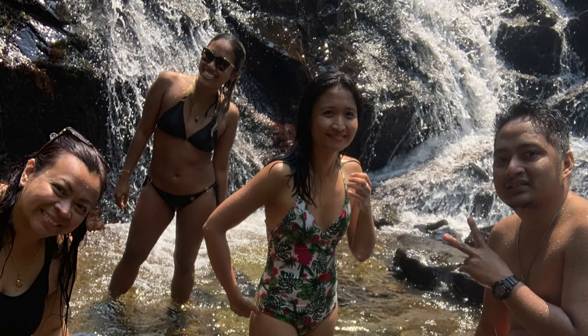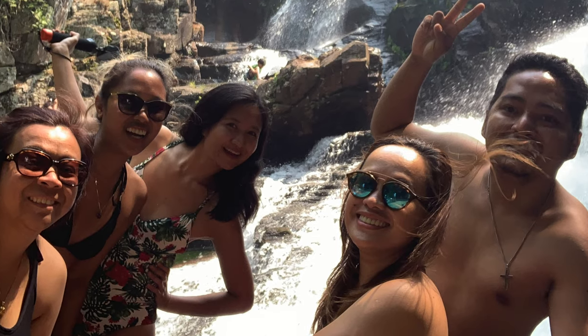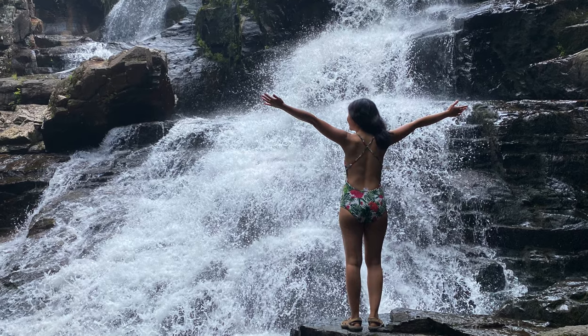Wow, what a very refreshing dip in the water. Okay guys, check out the pictures later on. She'll probably pop in some of the photos that we have taken in the falls. Those are nice too, okay? Yeah, those are cool pictures.